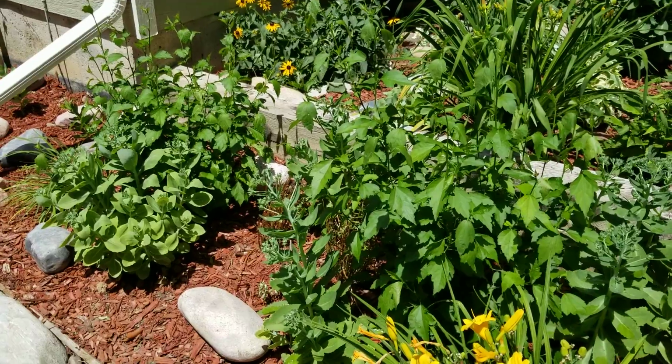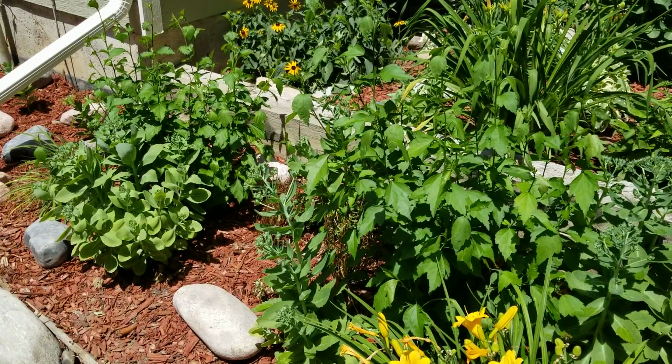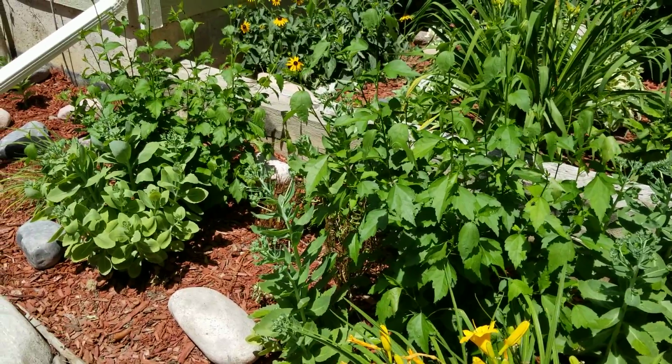I didn't think these were going to survive because of, I don't know, just not good conditions here. So I trimmed it back, and they seem to be doing well. They're nice and green. They may even flower. One is red, and the other is purple, and the other one is white.